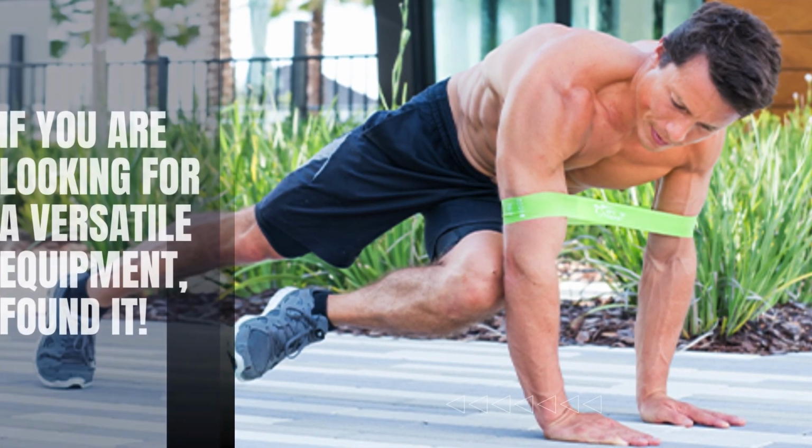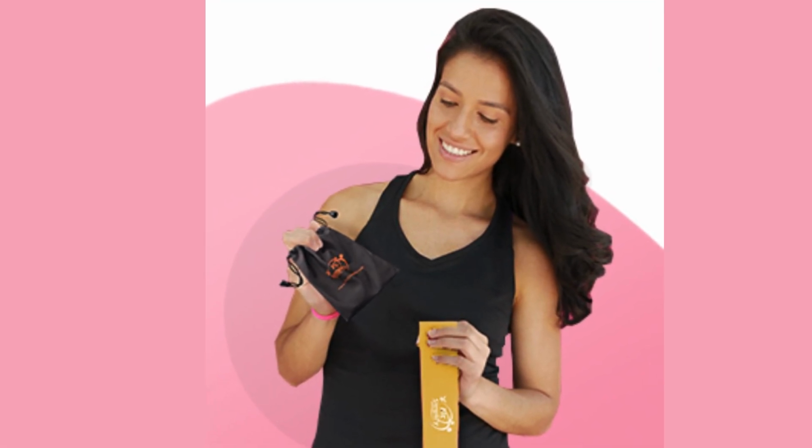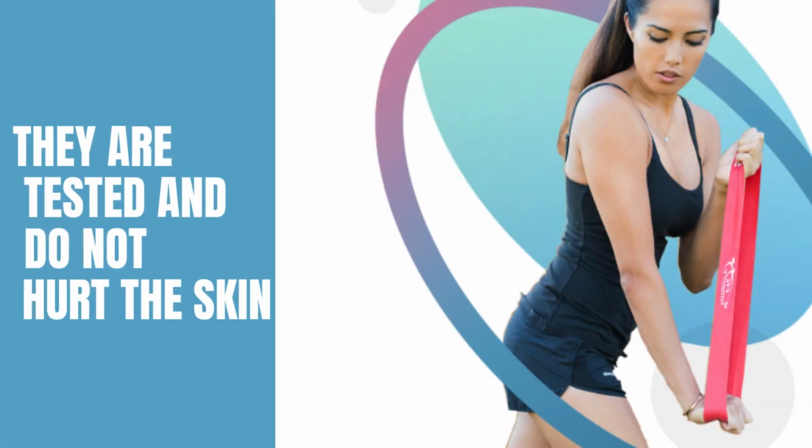And you know the best? They come with a handy bag and an exercise guide. And the final touch, they are tested and do not hurt your skin.